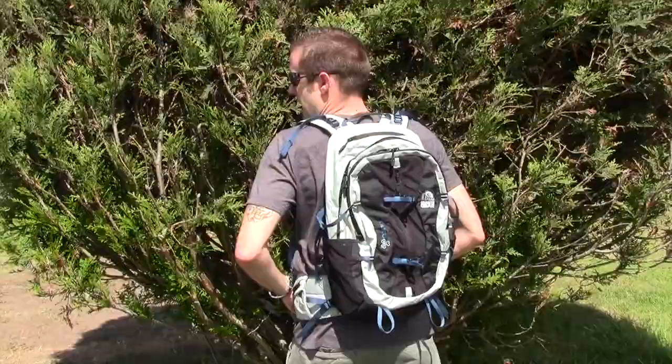So here it is right here. This is the Taku 24, technical day pack, 24 liters. It is hydration compatible, but it does not include a hydration system. So you definitely want to make sure you use your own, whether it's a Camelback or a Source or a Rogue Pack or whatever you want to use. It is hydration compatible.